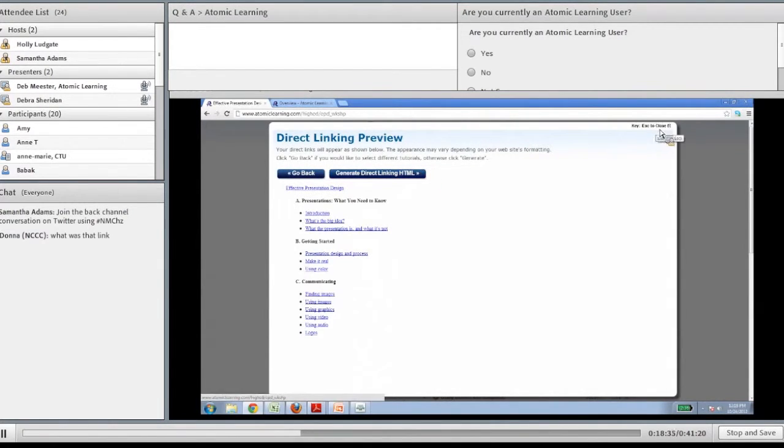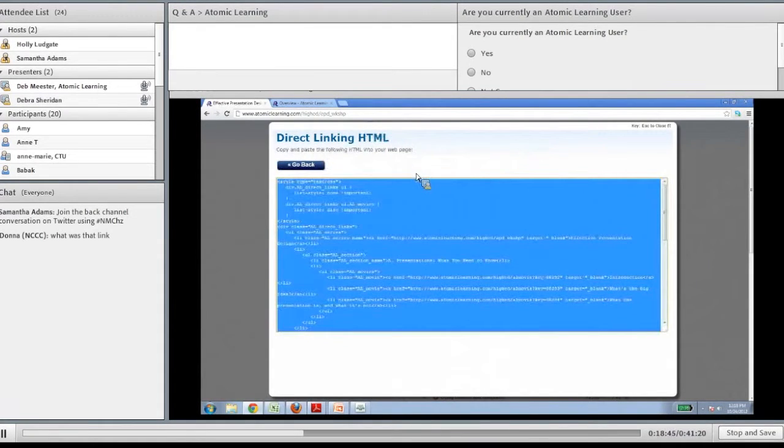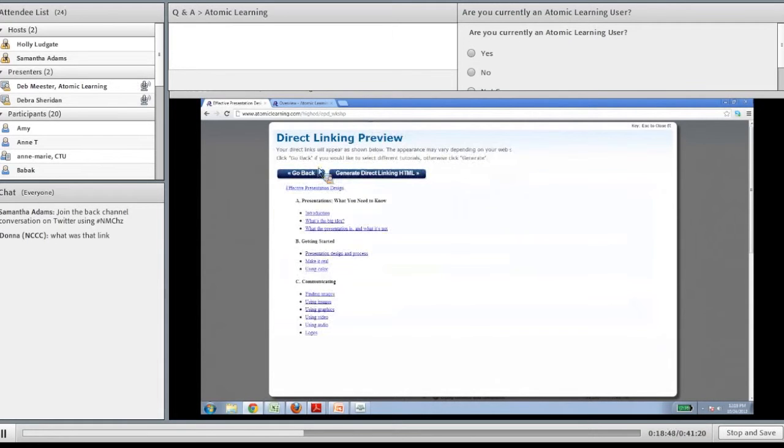Now I see someone had a question about what the links are. I'm not sure if I understand the question, but these are simply hyperlinks that are created. If you want to see the code, the coding is here, but you don't need to use the code. If you're just pulling this into like a Blackboard or a Moodle, you can simply cut and copy these hyperlinks, and they will pull over those tutorials into your course page.